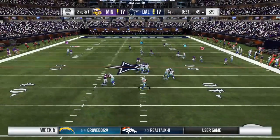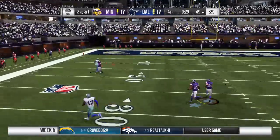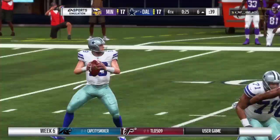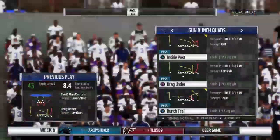They'll set up to throw. He's going to look deep down the field. It's caught at the 10. It's a big play for the Cowboys on 3rd.